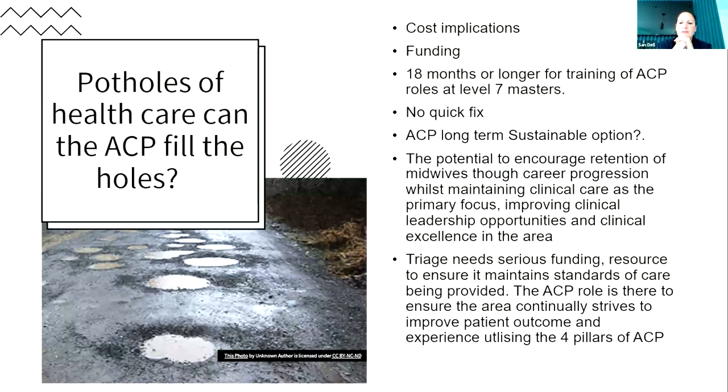But obviously, the potential is there to encourage retention of midwives through career progression. I know that I was frustrated in the role that I was because I wanted to continue to progress my career, but didn't really have the options to do that because I wanted to maintain that clinical outlook as a primary focus and improve clinical leadership opportunities and clinical excellence in the area. I really feel like if you can train the upcoming midwives on the shop floor what the best practice is and lead by example, I think it's really important, and that will hopefully leave good imprints on good clinical care.